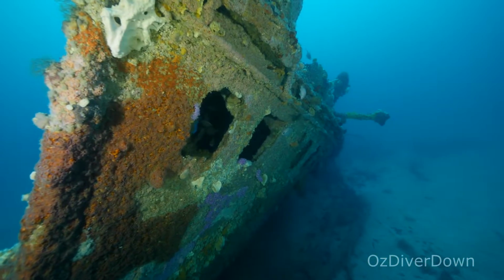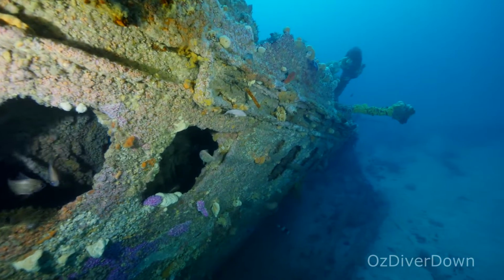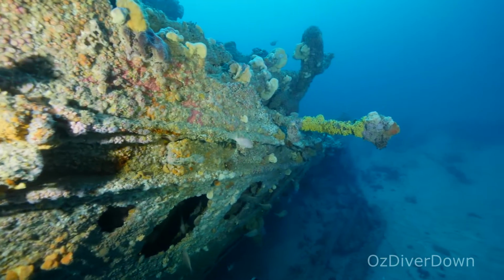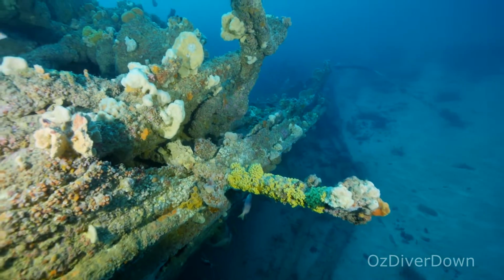She now rests in about 15 metres of water on a port list. The Nyora was approximately 40 metres in length and 7.5 metres breadth. She had a 1300 horsepower triple expansion steam engine and was fitted with a firefighting and salvage pump.